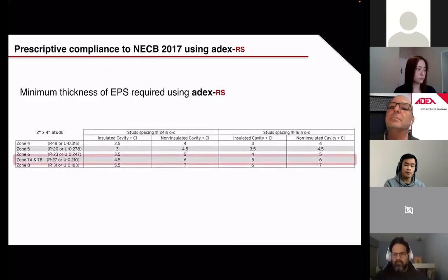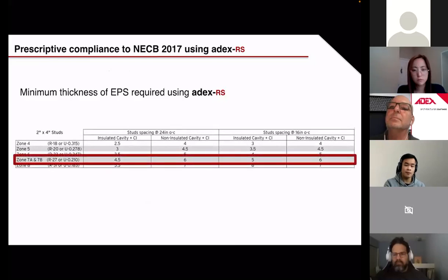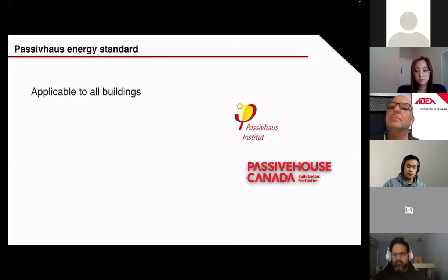Now, this would be the worst case scenario: if you were building something with a 2x4 metal stud in our temperature zone, with spacings of 24 inches on center. If it was insulated, 4.5 inches of type 1 would be required on the exterior. If it was uninsulated, 6 inches. If you had 16 inches on center, you've got more thermal bridging, so you would expect an uptick in insulation requirement. There's a small uptick: 5 inches thick if it's insulated and 6 inches thick if it's uninsulated.